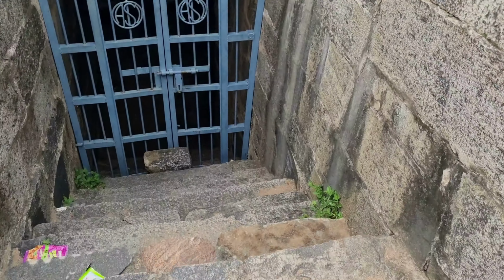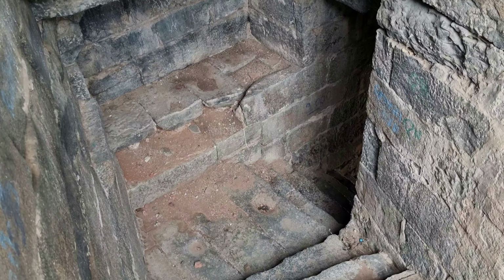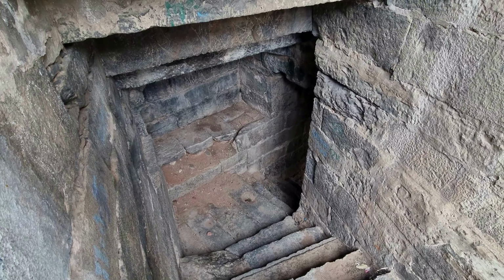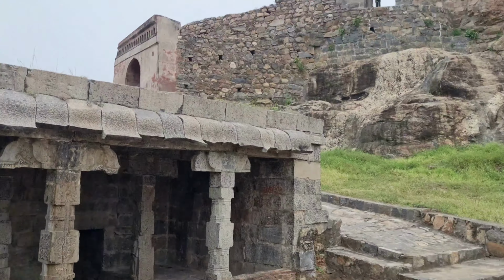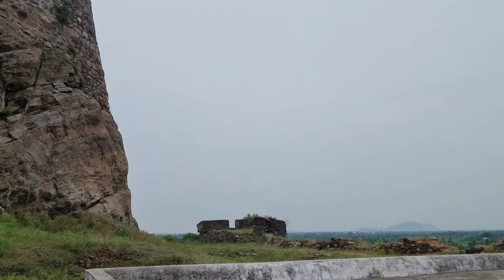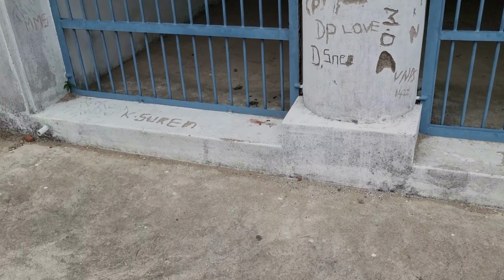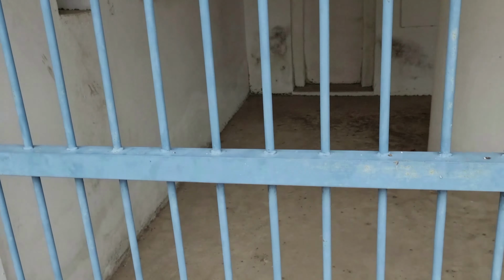Here is the underground passage from top of the fort to the bottom level. This is closed now. The pit in the center of the fort was used as a prison for male prisoners, while female prisoners were jailed in small blocks inside the fort.